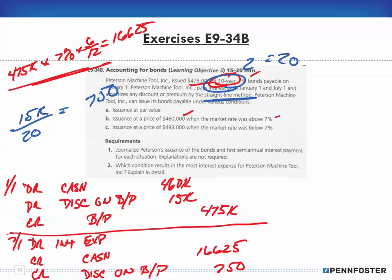So we know what we're paying out in cash on the coupon, and we know how much we're amortizing that discount. Then debits have to equal credits. We add the two together and we back into the amount of $17,375. Okay, and that is our journal entry for the discount. So pause the video and copy all of that down because I'm going to erase it.